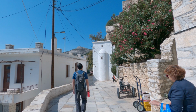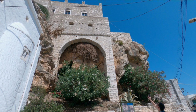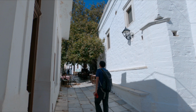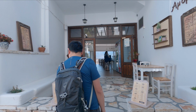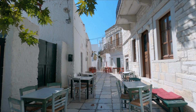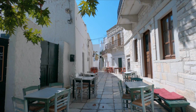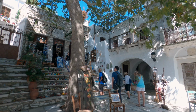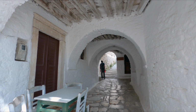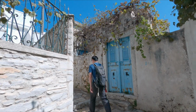Aperanthos is actually known for being the most picturesque village on the island. It is quite unique because a lot of its architecture has retained most of its Venetian elements, and you'll see plenty of small traditional houses made of stone, as well as narrow marble pathways. Oh, there's a castle up there?